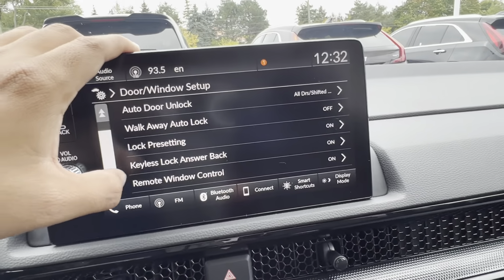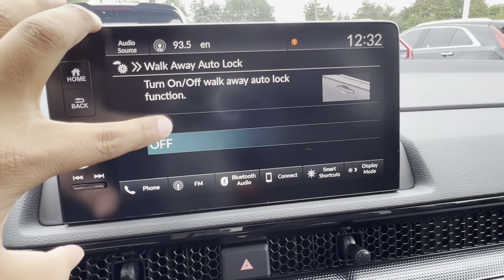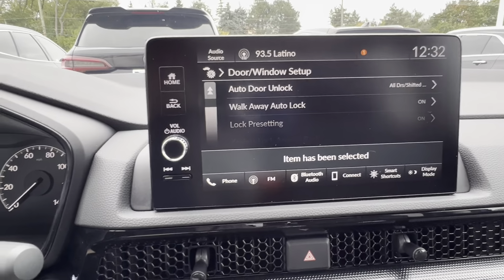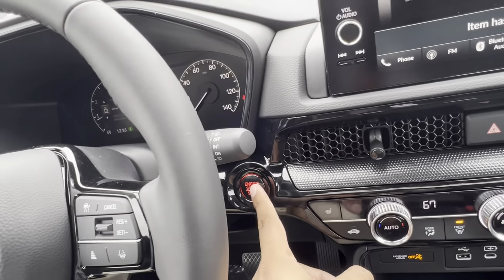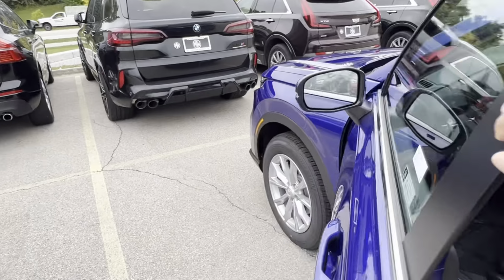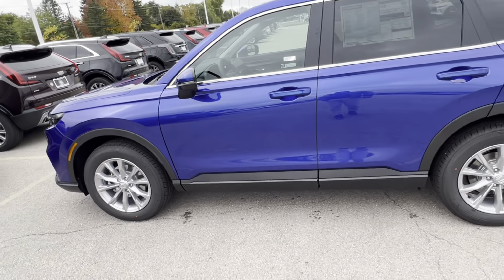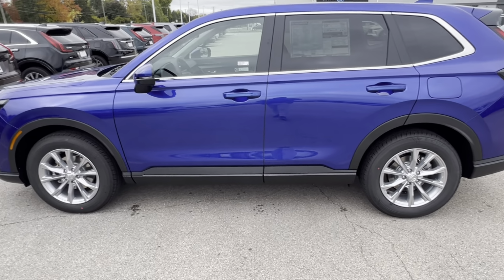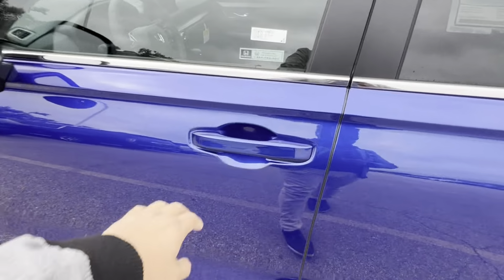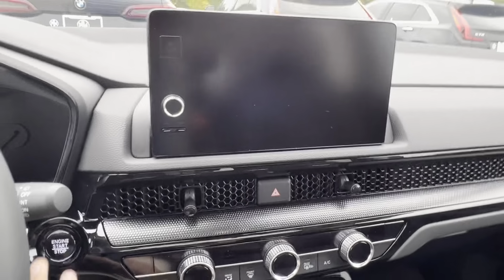Next one is the walkaway auto lock. So this is the one I was talking about earlier. I'll turn it on and show you. Basically, let's say I just got home, I turn off the car, get out of the car, I have the keys with me in my pocket, close the doors, one beep, we walk away, second beep, the car's locked, so I don't even have to worry about locking my car anymore. Let's say you leave the keys inside the car, it will not lock, which is pretty nice.